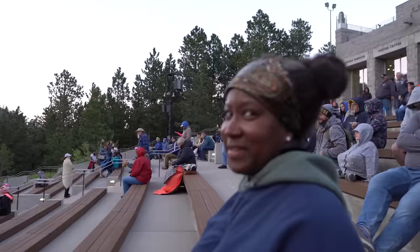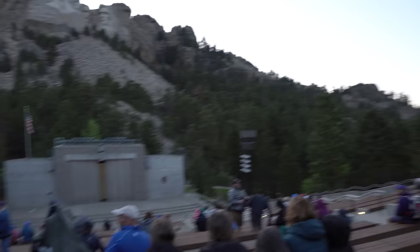So we're kind of at the amphitheater where they do the ceremonial kickoff. Right, they're going to put the lights on for the lighting ceremony. Oh, it's going to be so cool. Right? Yeah. Look at all these people. I know, right? Everyone's ready.